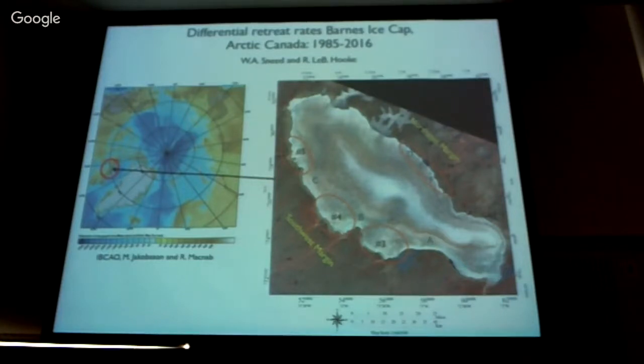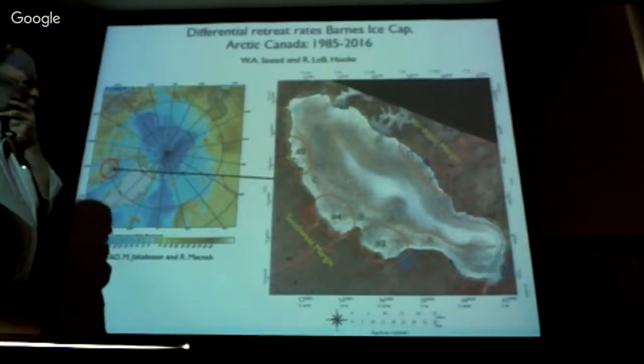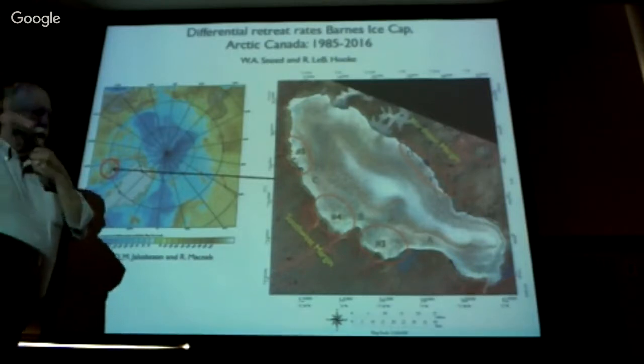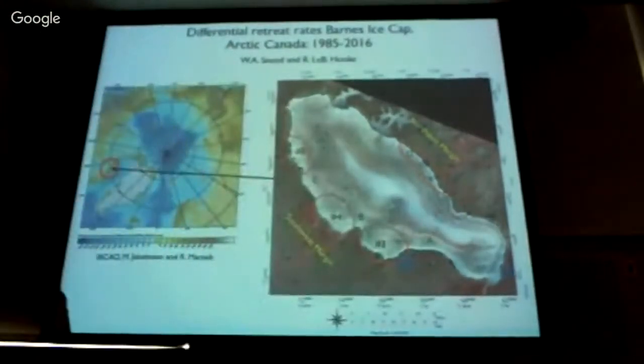If you've ever worked with Roger, life is never really simple or straightforward. In 1977, Gerald Holdsworth published a paper in Nature that said there were five zones that surged in the last 500 or 600 years. So Roger said, I wonder if the surging zones are changing differently than the rest of the ice cap. And the answer is yes.